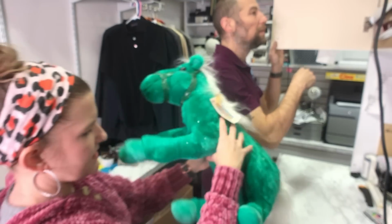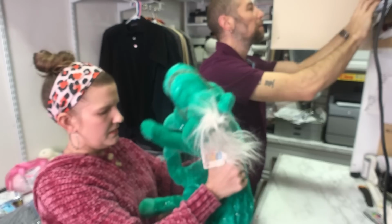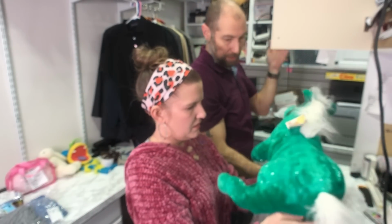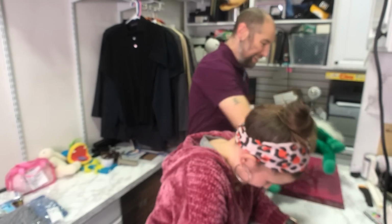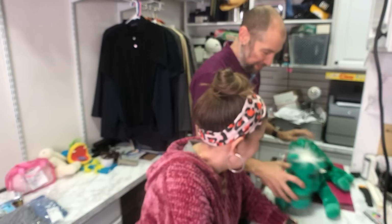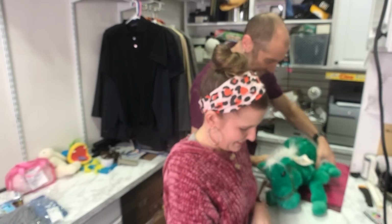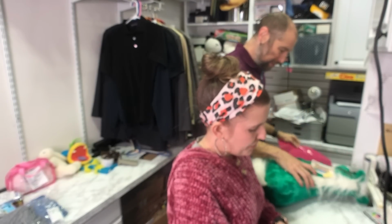This guy's kind of like... Okay, something's happening here. What? Where? His legs are not right. No, he's crooked. He's laying down. That's the way he's supposed to be. See, he's like chilling, like this. I was like, his legs are on backwards. Okay.